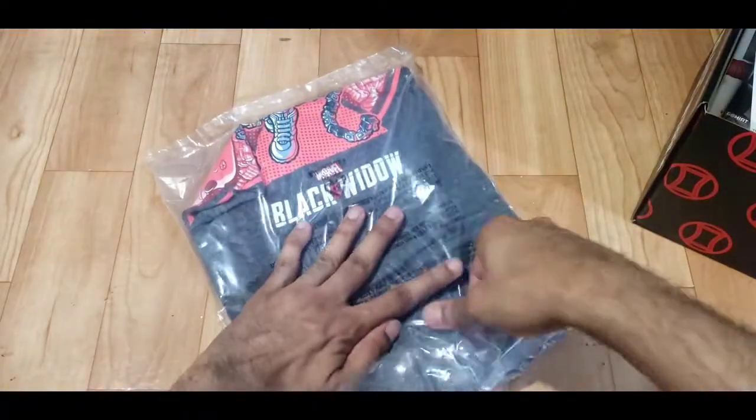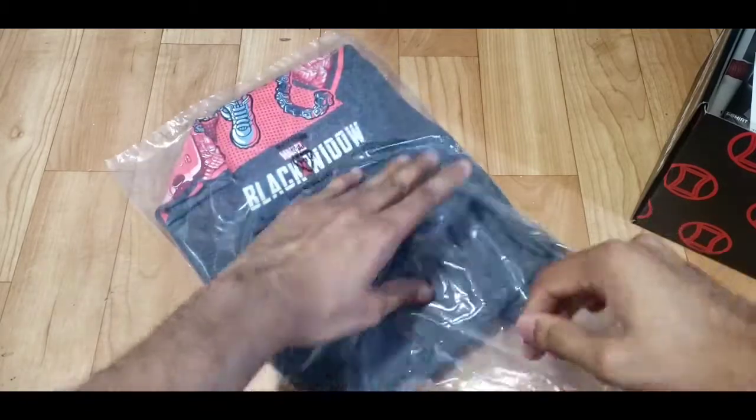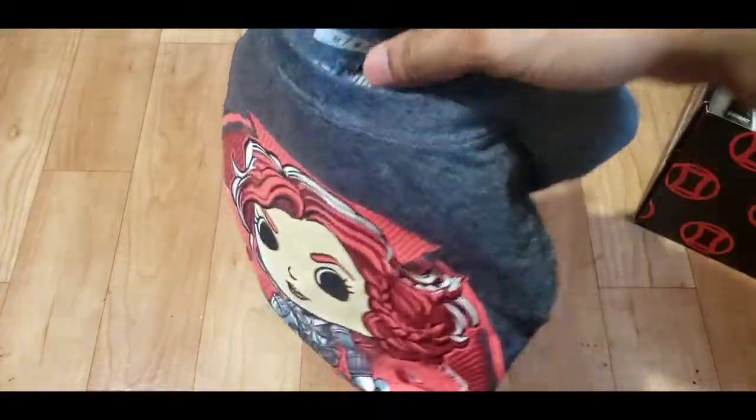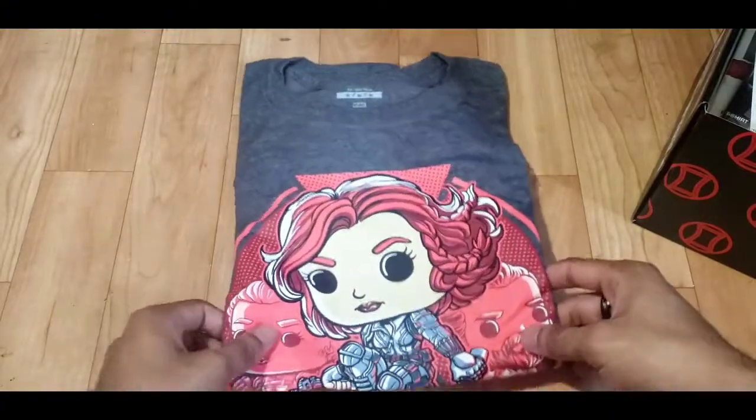Alrighty. So we're getting a t-shirt right here, and I love the superhero themed team shirt. I actually have a few of them that I purchased from GameStop on clearance. So this is another one I'm going to just add and keep. Or if I don't like it, I might sell it as medium, which is my size. Or maybe I'll change it if it's too small.